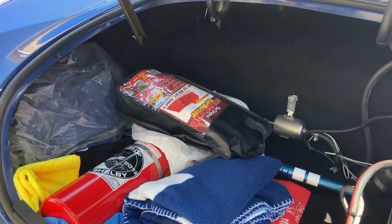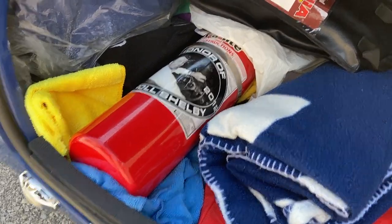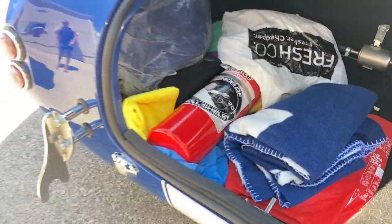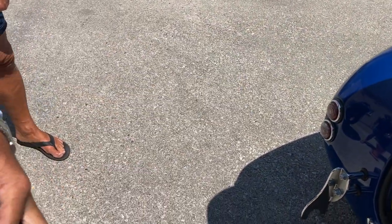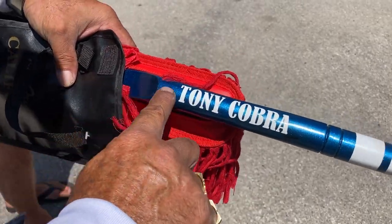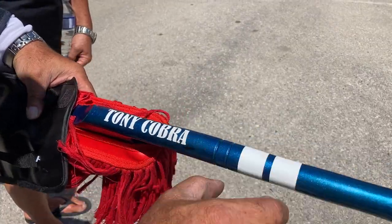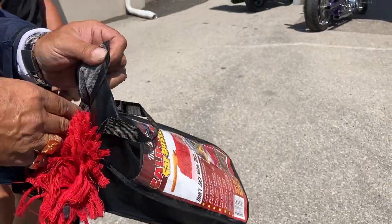I have a Carroll Shelby sticker here for my fire hydrant. Cool. And you got the old California duster? Yeah, one with my name on it. Specially made for me. A friend of mine built it. Mark. He painted it. Very nice. Now they call me Tony Cobra, with the white stripes. Good for you. And I never used it. I just keep it as a memento, a souvenir.